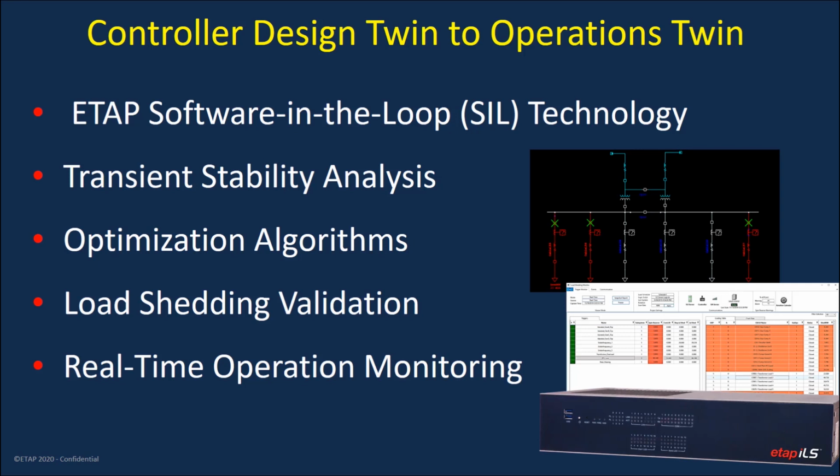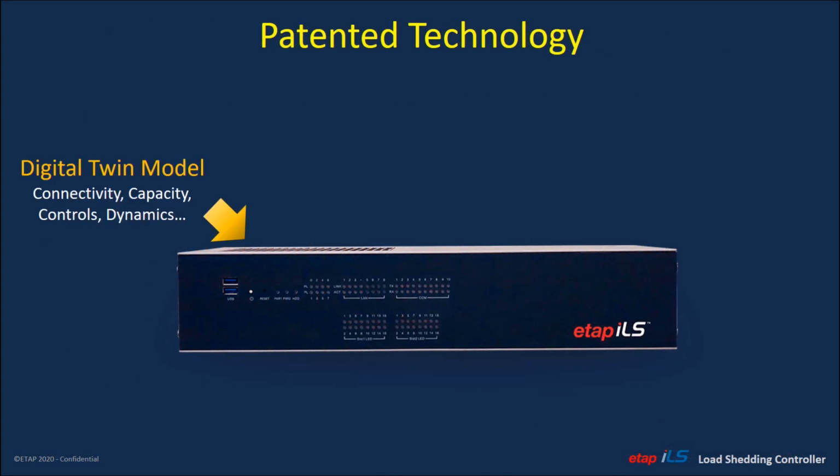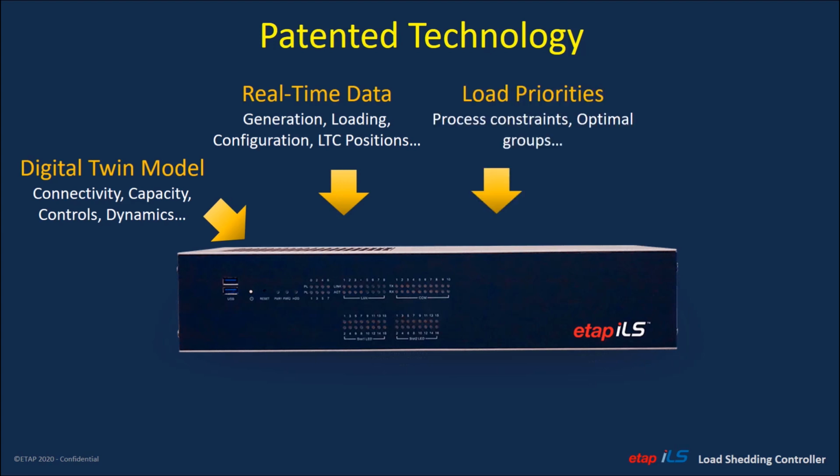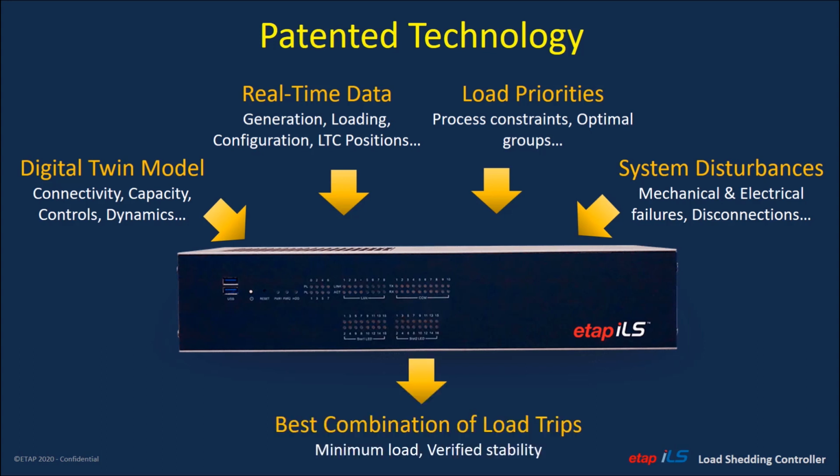With embedded system analysis, predictive analytics, optimization algorithms, and logic and action validations, ETAP iLS offers a comprehensive load shedding design and real-time operation monitoring. The iLS controller uses the operational digital twin with real-time operating data and dynamic load priority tables to predict the best load shedding scenario in anticipation of disturbances. At the onset of receiving a disturbance, the ETAP iLS controller located at the substation executes pre-calculated actions to instantaneously trip the optimal number of loads to ensure system stability and maintain service continuity.